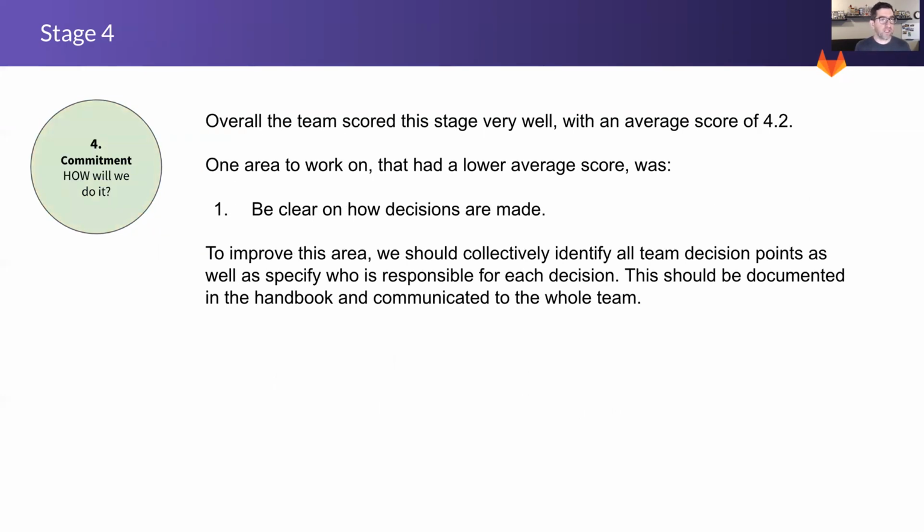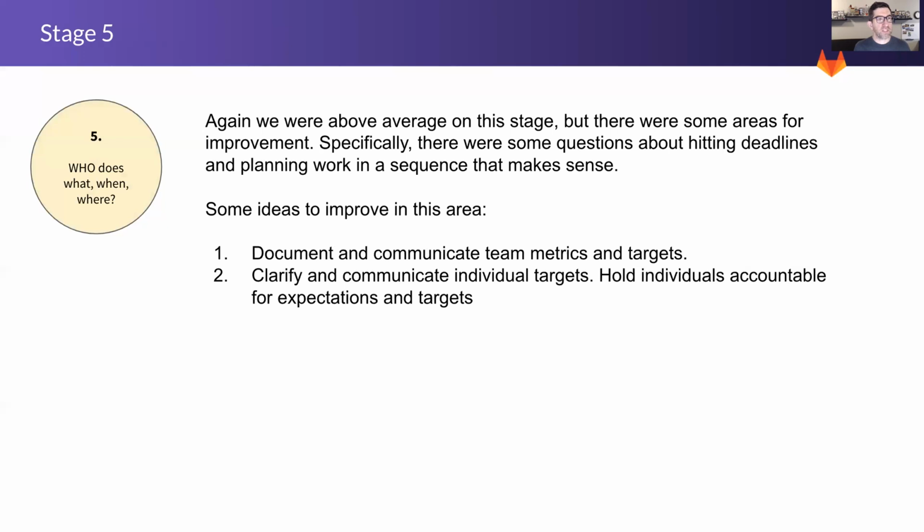Stage 4 is how we operate, and we did very well here. I think the one area that I called out is that we can be a little more clear on how decisions are made. To me, I think of adding things to the handbook to be very clear about how we are planning, how we are making decisions, and making sure that's just laid out and clear in the handbook.